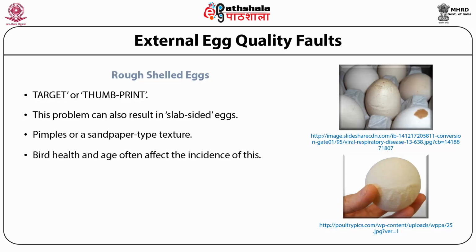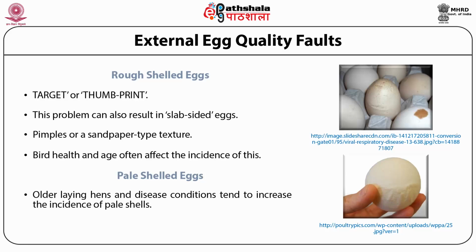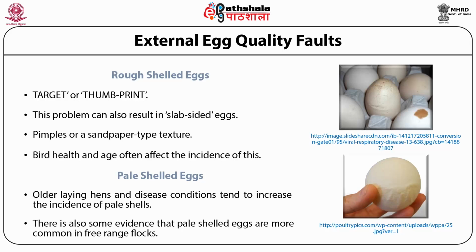The next one is pale-shelled eggs. Some of the eggs laid by brown laying hens may be very pale or white in color. The effect is purely cosmetic, but such eggs may be rejected by certain customers. Older laying hens and disease conditions tend to increase the incidence of pale shells. There is also some evidence that pale-shelled eggs are more common in free-range flocks.